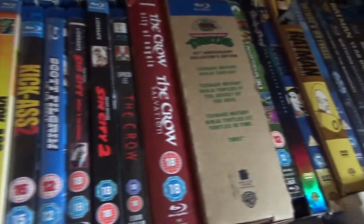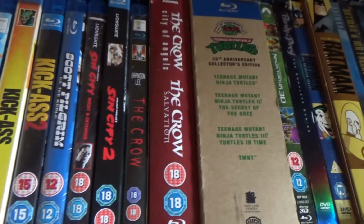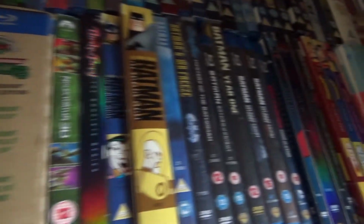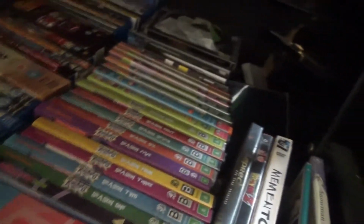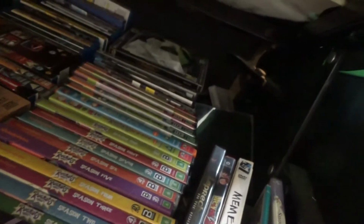Batman, Marvel. Mask. I don't have The Son of the Mask on principle. The Crow. Love that movie. You know, my animated superhero stuff. Battle Girls. You're gonna hate my complete Rugrats collection.